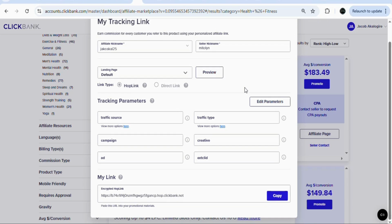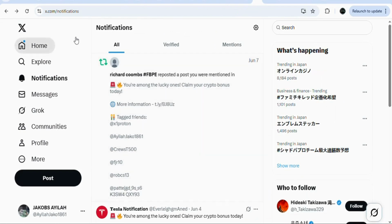In this case, we are going to be using free traffic source. So you can use the free traffic source to get money. Once you get the money, you can use paid traffic so that you can increase the number of sales that you get. So what we are going to be doing is that we are going to be using X. X is one of the best social media platforms that you can use to promote your affiliate link, because you can be able to promote your affiliate link on X without getting your link.